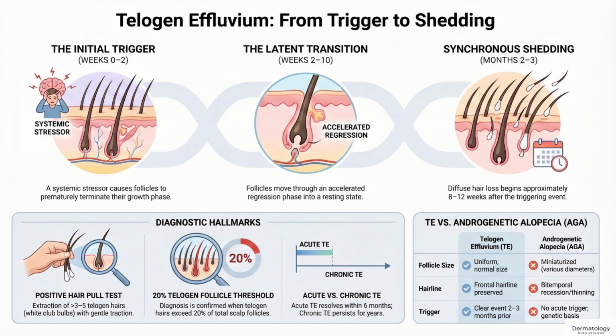Well, we biopsy to rule out mimics, like I mentioned, but for the boards, you must know that horizontal sectioning of that biopsy is absolutely mandatory. Let's explain why horizontal sectioning revolutionized dermatopathology.